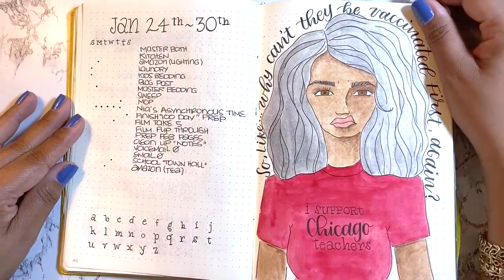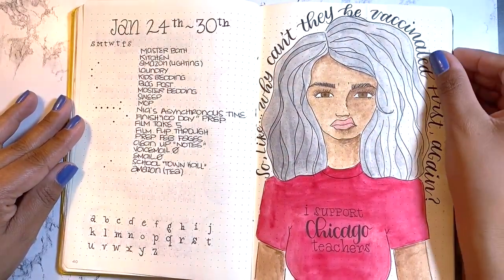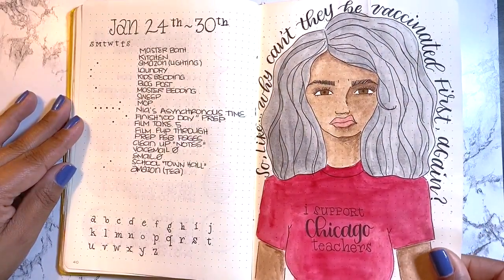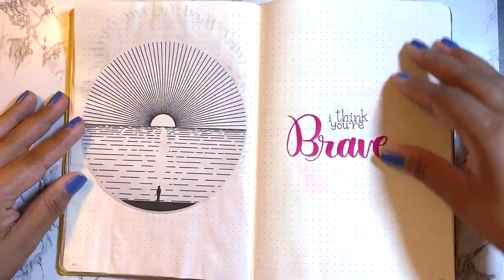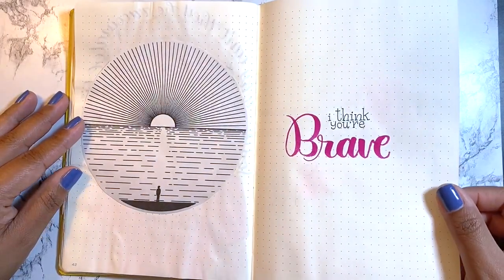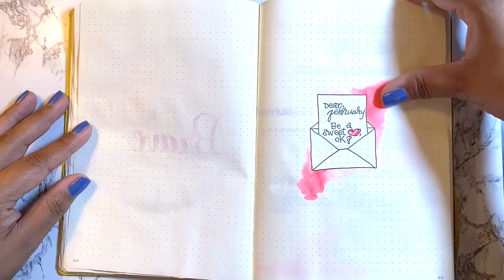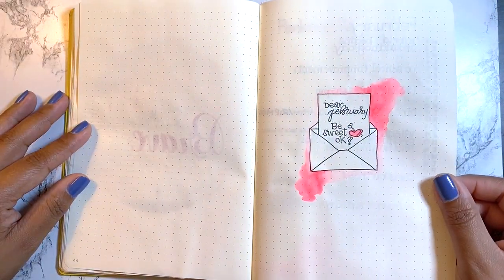whatever that spread was. I was going to try and include a version of myself in there. Obviously, none of my illustrations ever quite look like me because I don't have that kind of skill yet. Hopefully one day I'll get there. But they're sort of like versions of me.